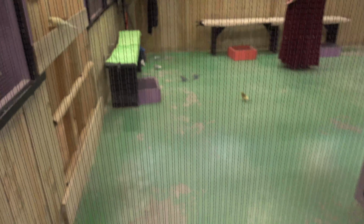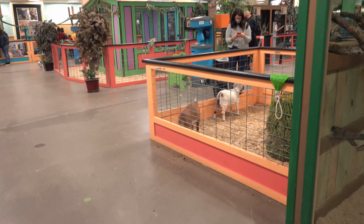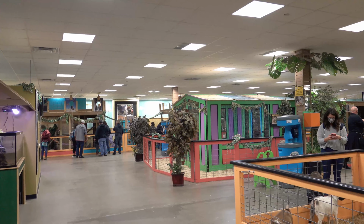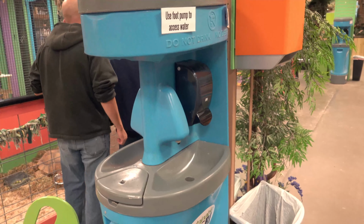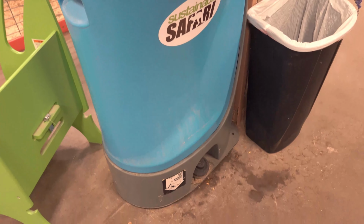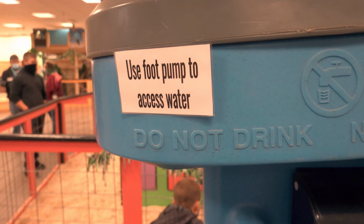And so now that we are done with the parakeet encounter, we can pick up our cup of food, and that's what we use to feed all the baby goats and kangaroos and whatever we might run into around here. And after something like that, they do have something nice around here, hand washing stations, where you can just press the pump and get soap and water to wash your hands. And they have these placed all over to promote cleanliness, which is always a good thing.